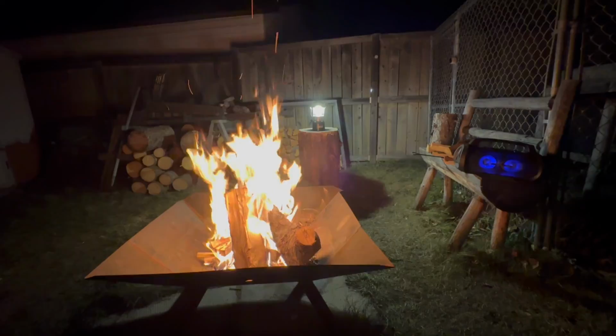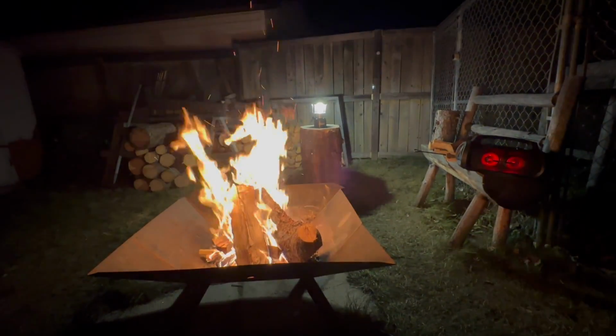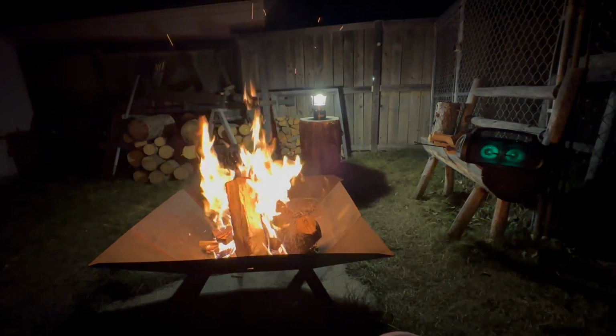Everybody has their happy place. This is mine. Nothing more relaxing than having a fire, smoking a cigar, and relaxing with a beer.